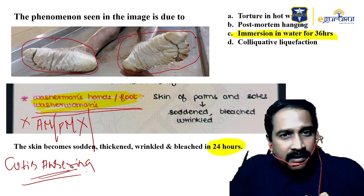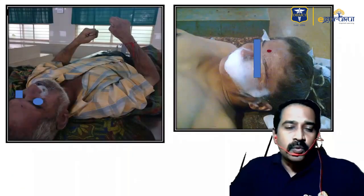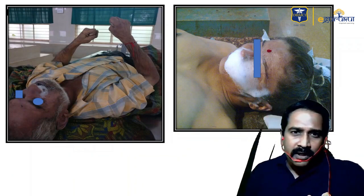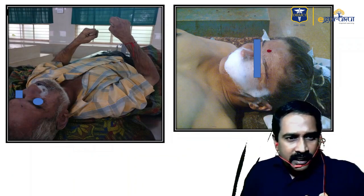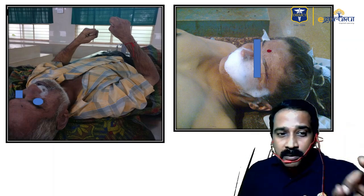Then what are the external features of ante-mortem drowning? A repeated question. Now, here is a very rare photograph wherein a single photograph shows both very important signs of ante-mortem drowning. What is that?